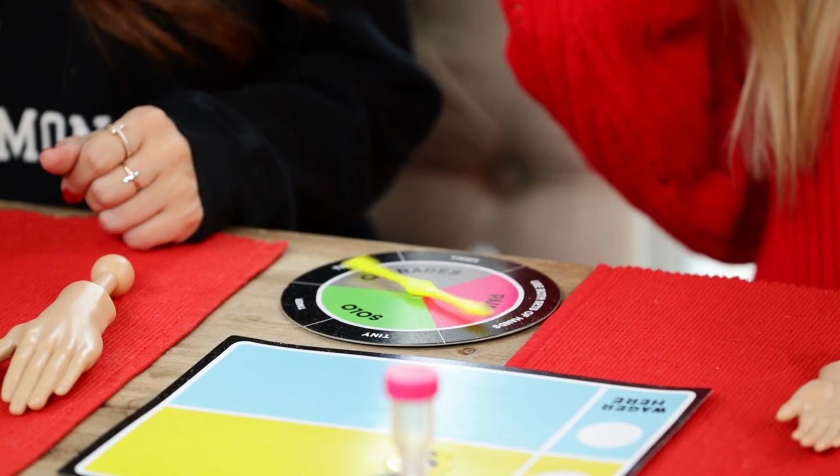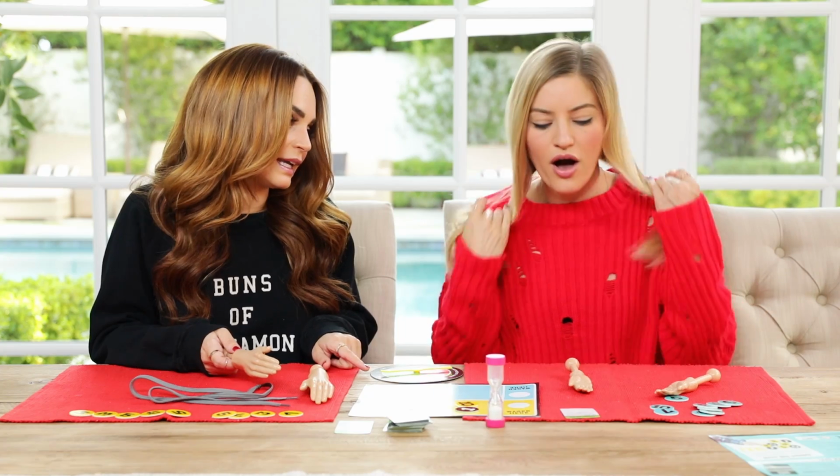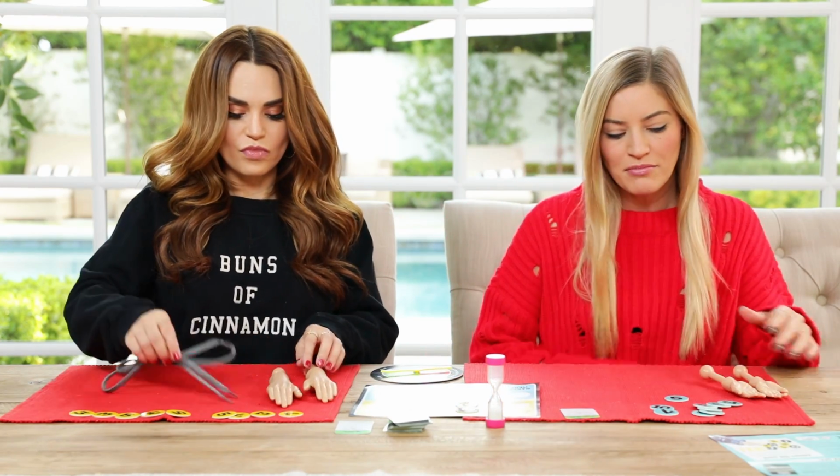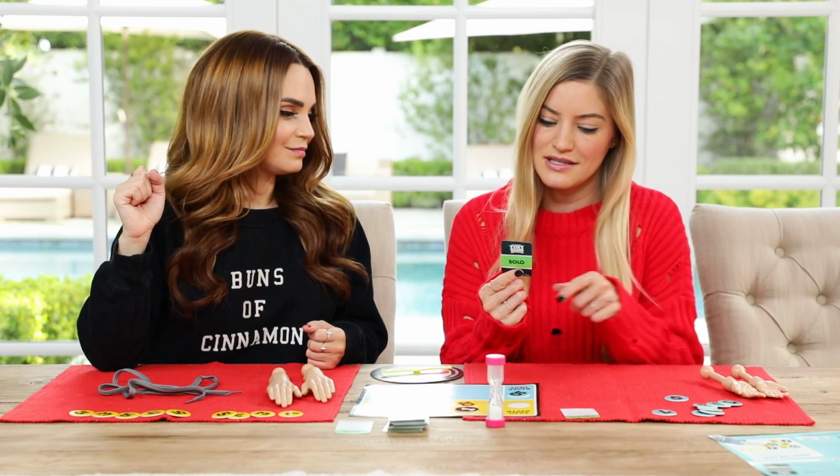Which hands will you be using? Here, use this. Oh my gosh. Tinier. Oh no, the little baby hands. All right. So I'm gonna wager 10 points because why not? I need to catch up. Woohoo!